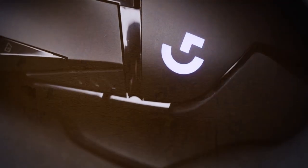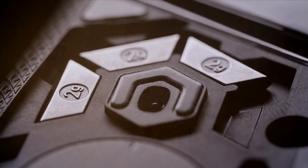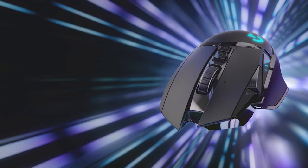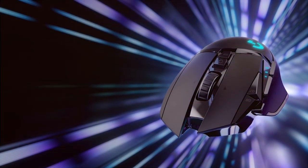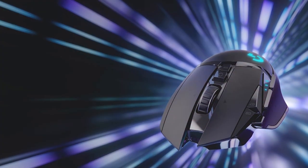When it comes to features, the G502 doesn't disappoint. It has 11 programmable buttons, including a customizable scroll wheel. This versatility allows you to tailor your mouse to specific game genres or productivity tasks. The customizable RGB lighting adds a touch of personalization to your setup.